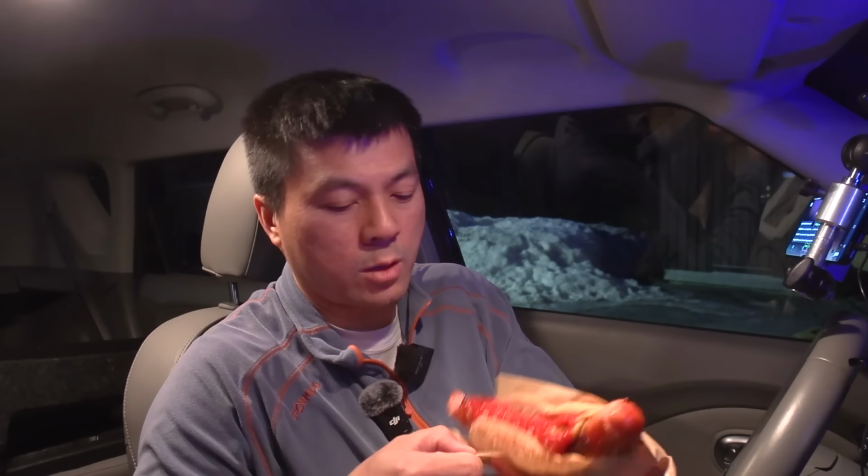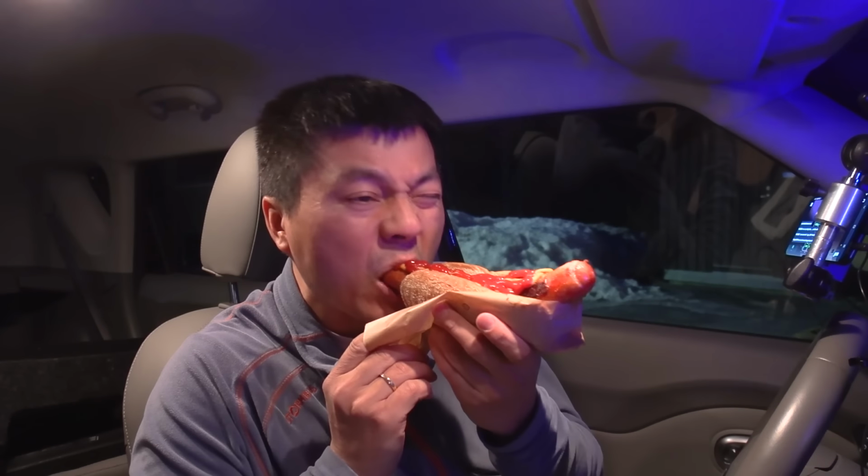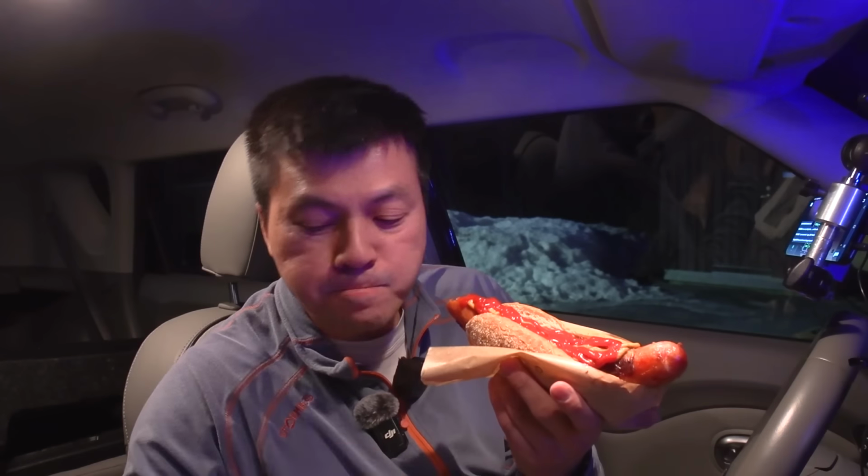Oh man, I went to the gas station and wanted to buy a burger. And then the dude over there said, sorry, we don't have burgers at night. I mean, it's almost 6 in the morning. No, you have to wait until 7 to get burgers. I had to go for the biggest and fattest hot dog I could find. So, let's see how good this is. This is a bacon hot dog. It's good. It's just bacon. Nothing else to explain.